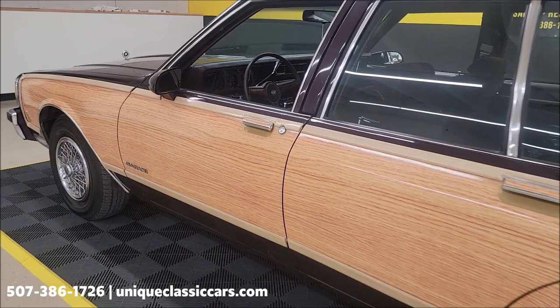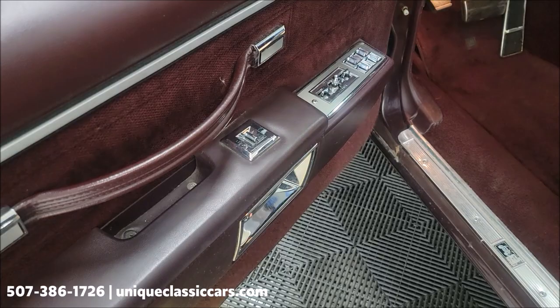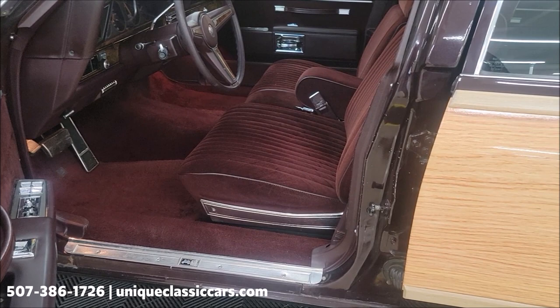All right, let's go ahead and check out this interior a little closer. Start it up, let you hear it run. So we do have a power seat on the driver's side, split bench up front. So power seat, power windows, power locks, tilt cruise, and there's the true color of it again. Kind of a deep wine, or like I said, I believe it's called maple.